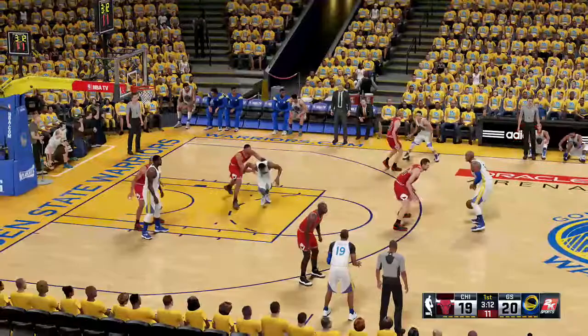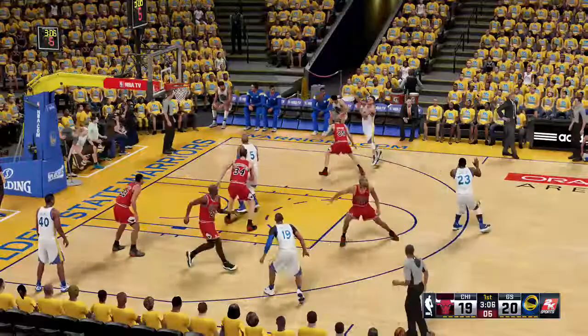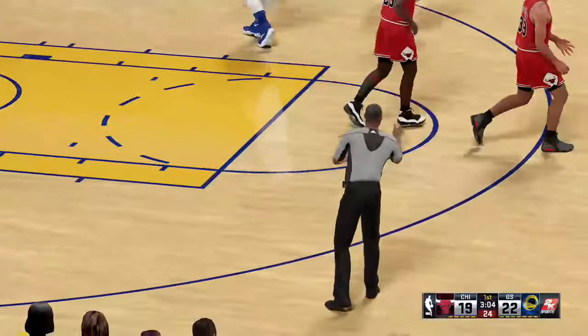Outside Curry. Five on the clock. And Maurice Spates, the bucket on the assist by Curry. Curry's got three assists now in this one.